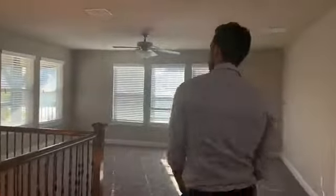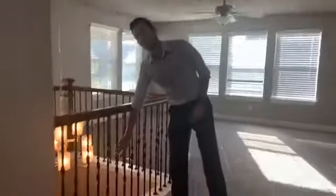Now we're going to go upstairs. A couple things to mention. We do have these nice upgrades in regards to the railing, a steel railing, which is really nice. And if your kids are running around crazy and they come over here and they fall, there's a lot more security on that.